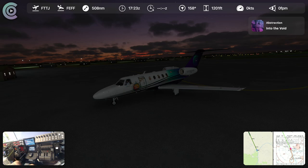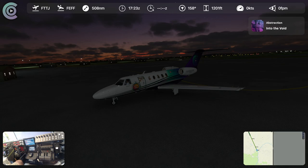Next flight is going to be to Cameroon, I think. Let me have a quick look. Our next flight will be obviously from here to Foxtrot Kilo Yankee Sierra, which is in Cameroon. So that will be the next flight.